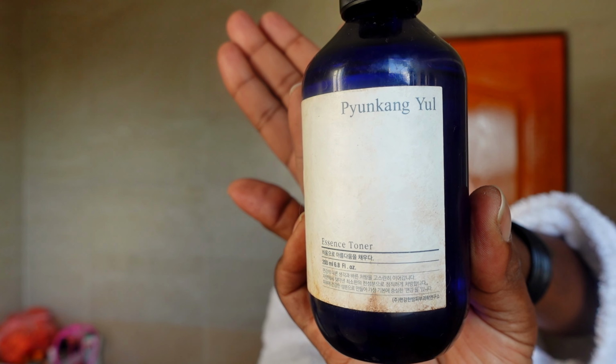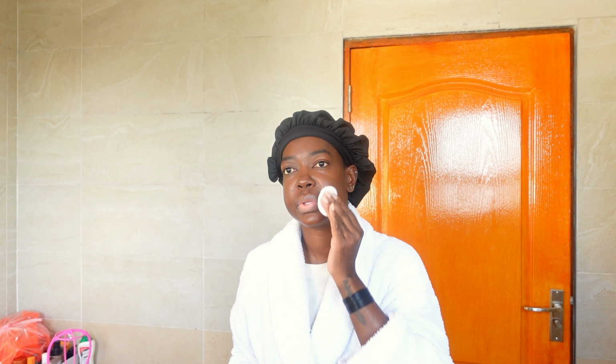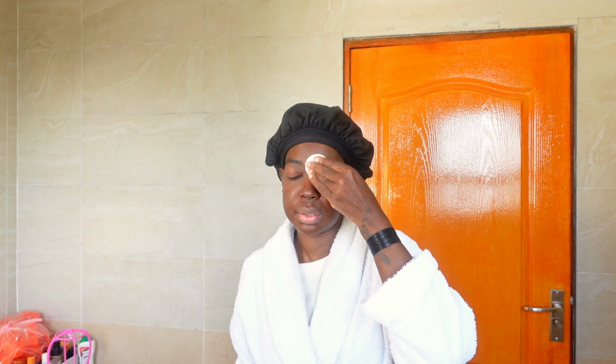It's important that when you want to use a toner after an acid like the glycolic acid, you rather opt for toners that don't have acids in them, like any BHA or AHA acids such as salicylic acid or glycolic acid. It must be more of a soothing, almost hydrating toner. So I have this Pyunkang Yul Essence Toner. What you do with this one is similar to the glycolic acid: you put it on a cotton pad and then apply it to the skin. It's very soothing and has no fragrance. You let it absorb into the skin for a few minutes and then we move on to the next step.